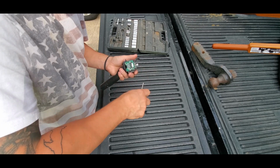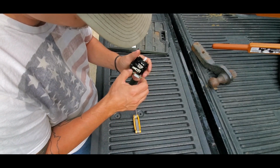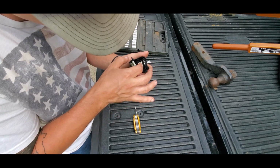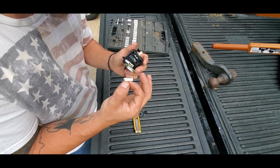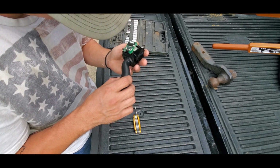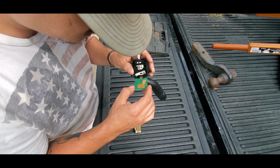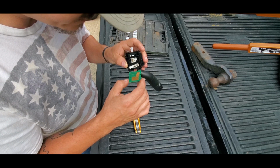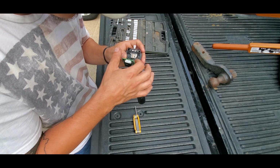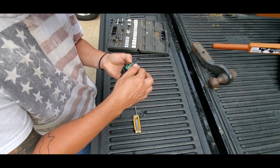Oh, it looks like there's a couple spring connections on the back. I'm gonna have to be very careful with this ribbon cable though. But as we flip it over, look, it's got spring connectors on it that move along a track. Let's see. It doesn't look like anything's screwed up. Maybe some of those connections are bad. I don't know. Let's do this.